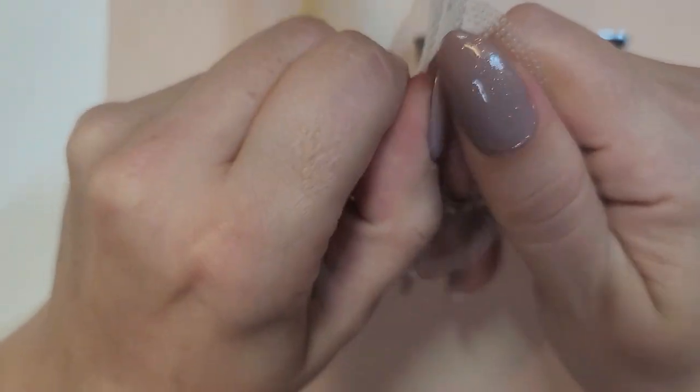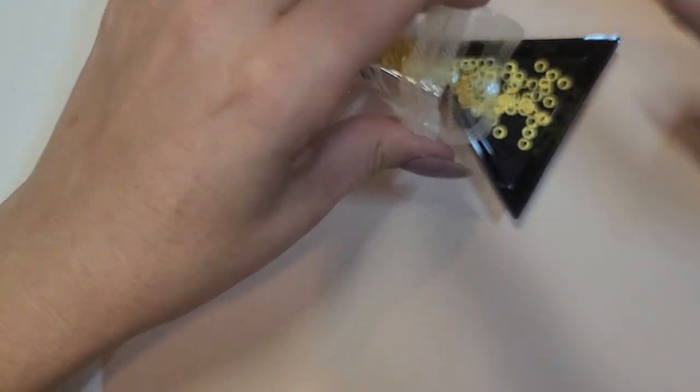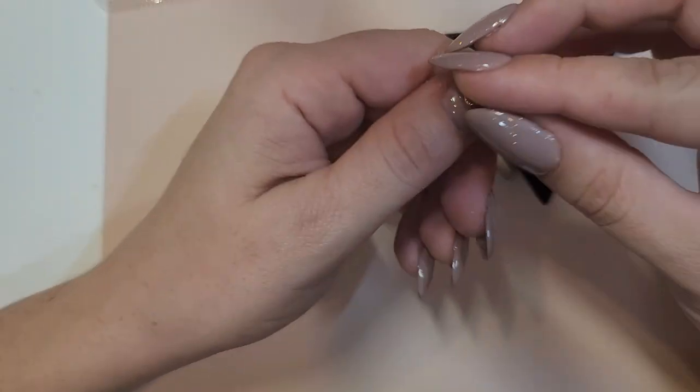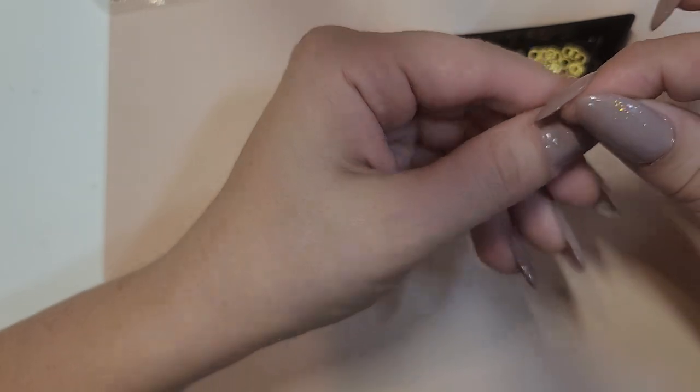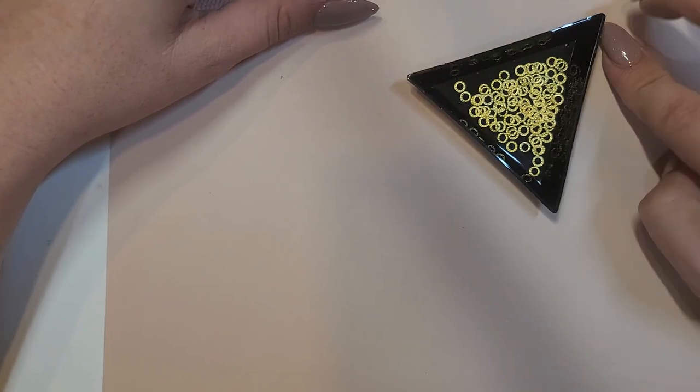Oh, these are simple. You can just use them for placing rhinestones in the center of it to give it a nice little zhuzhing up of a rhinestone. A little extra zhuzh. I don't know what to call it. But yeah, you guys have probably seen someone use these to put a rhinestone in the middle of it. You know what? I want to see what these blue rhinestones would look like with that.